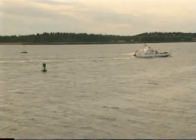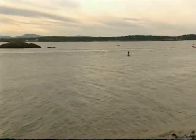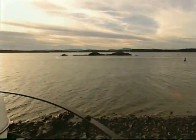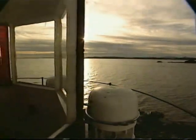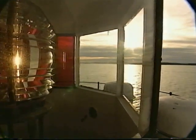I believe that people are fascinated by lighthouses for a lot of reasons, but the one word that crops up every time I talk to someone who's out here at the light is romance. People see lighthouses as a very romantic symbol of our nation's history and of shipping and of maritime related matters. The truth is that it is magical and it is wonderful, but it is also a lot of work.